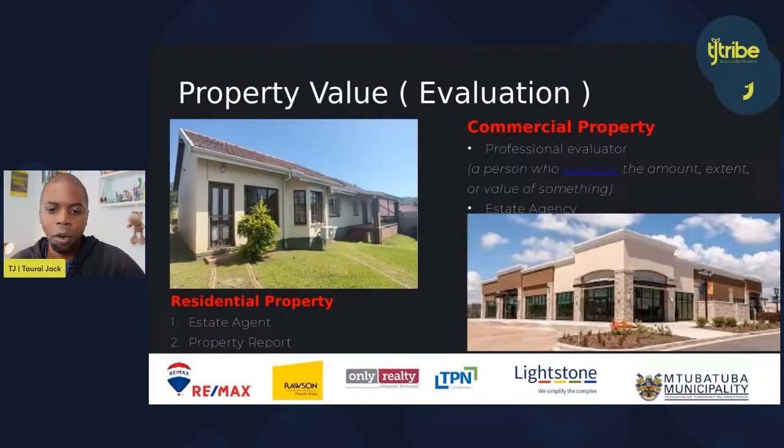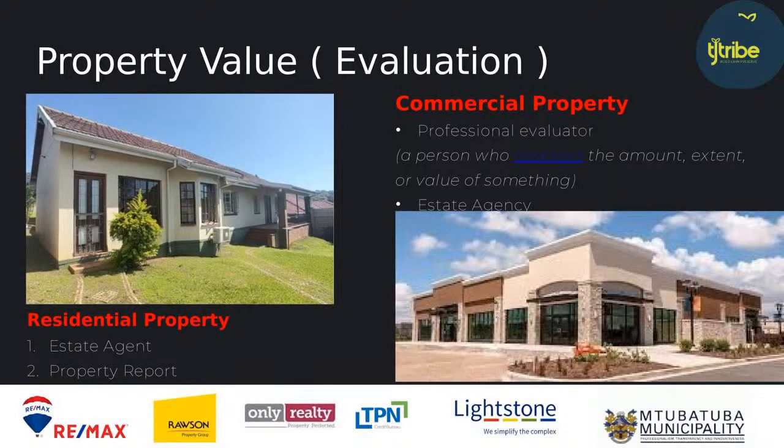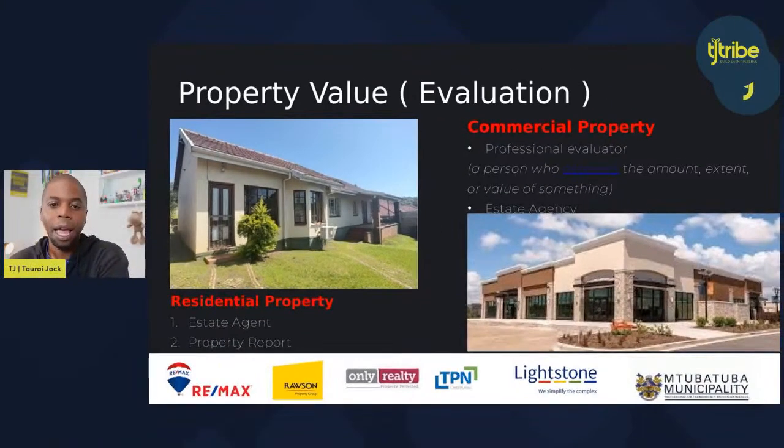I want us to jump in. I've had so many conversations with multiple people, and they say to me, TJ, how do I know the value of my property? I'm going to give you examples here, ladies and gentlemen. If you own a property and it is a residential property, there are two ways in which you can get an evaluation. How do you know it's a residential property? Because you are staying in it. Or your municipality bill gives you an indication that it is residential.